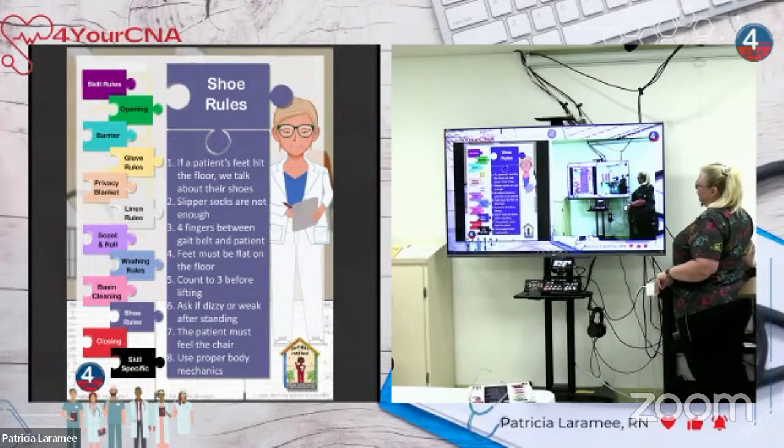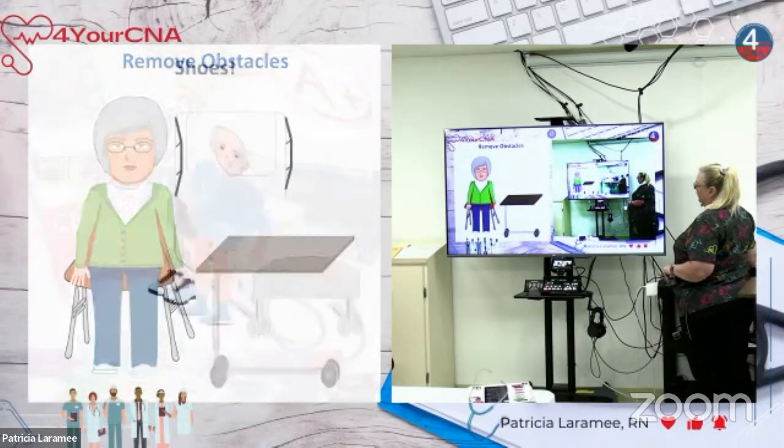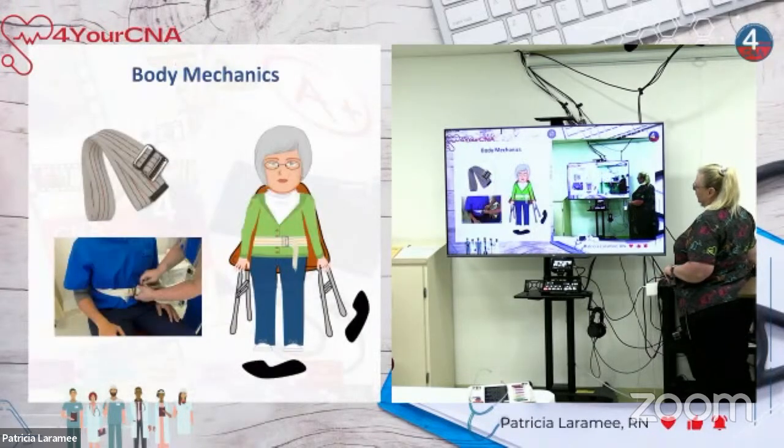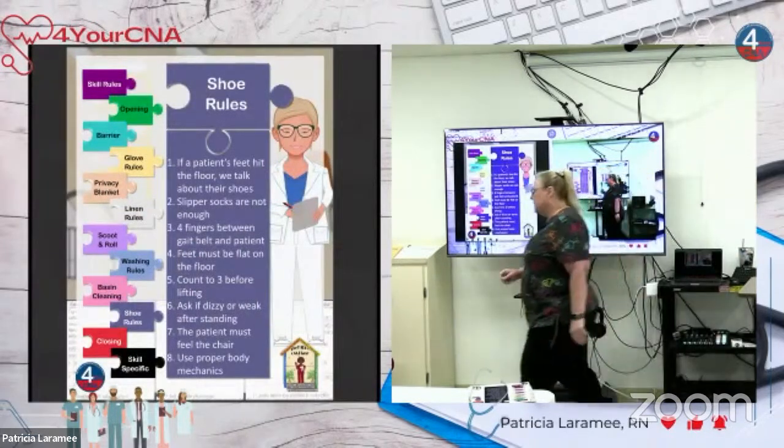We're going to learn a new principle with this particular skill. We're going to come back to shoe rules in a minute. I don't have energy conservation on here. Okay. All right.